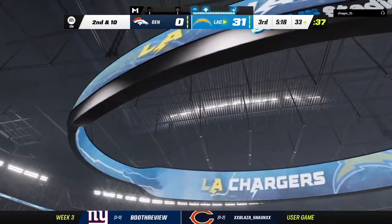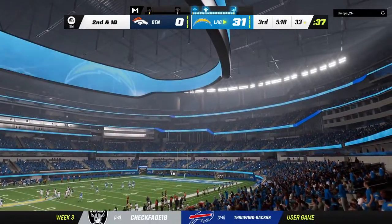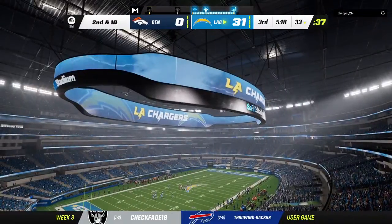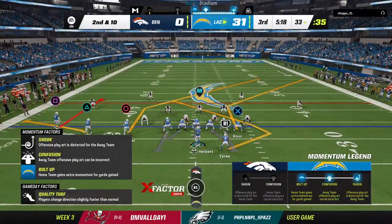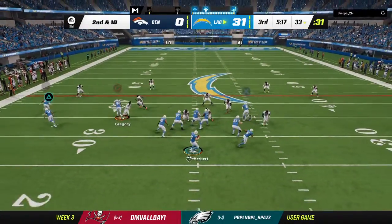Oftentimes when you're losing a game and the team's still throwing with this kind of a lead, you start playing a little more physically. And they took that opportunity right there to be extremely physical and force that incompletion. An incomplete pass on first down. That leads to a 2nd and 10.